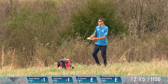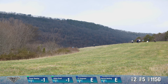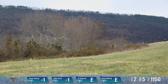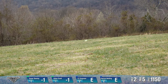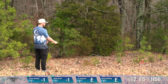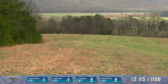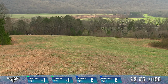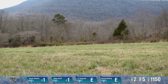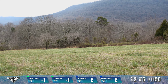Yeah, the distance isn't the hard part, it's the angle. Yeah, for sure. He's really committed. Hopefully to the turnover. It's hard to get them both right, the height and the angle. Should be an easy par save from there. 'Cause let's see, he's probably got... Yeah, that's going to play like 150 maybe.